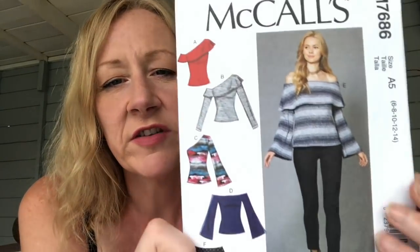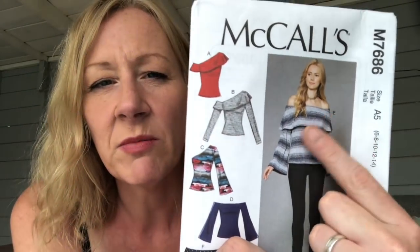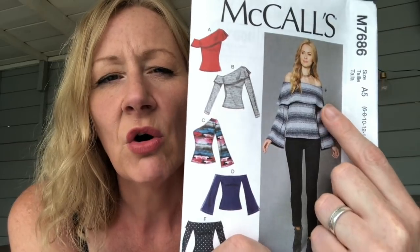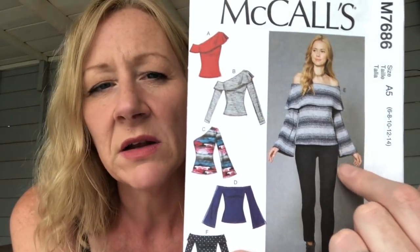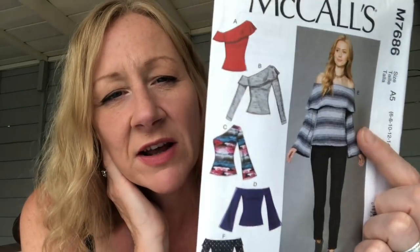What else? McCall's M7686. This is one I've purchased in the recent McCall's sale. What I thought about this one is that I want to make this version but without these sleeves, so I'm thinking of trying to make it either just 3/4 length sleeves or sleeveless altogether and just have the strap across the top. It reminds me a bit of the Sew Over It Lucia, is it Lucia pattern? Although I think this is made for knits. Let me just check. Moderate stretch knits, yes, jerseys and cotton. So I thought that was quite nice. So I'd like to make that probably out of some t-shirt jersey. I think that'd be really nice.